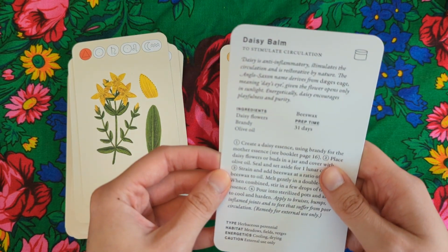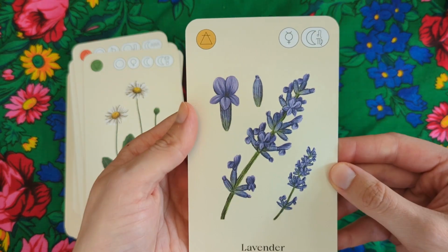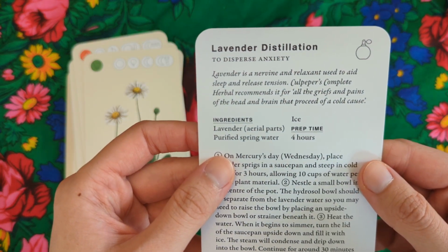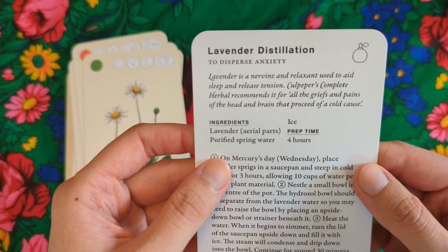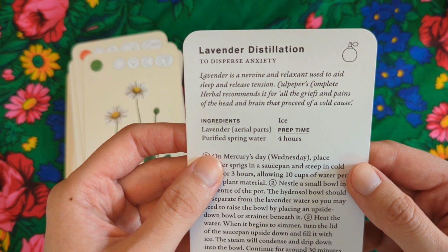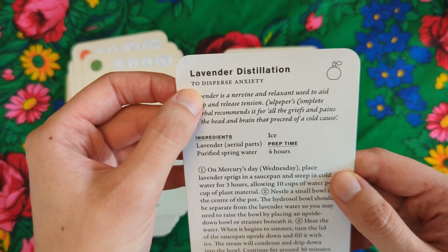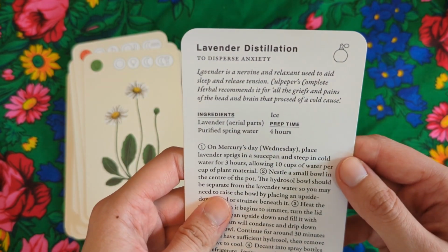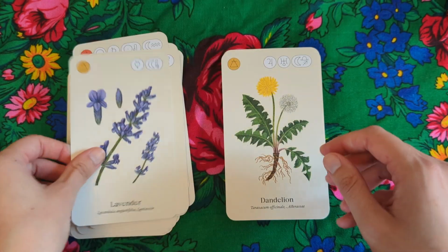Yeah, I think they're quite pretty. Let's take a look and read the blurb here. So we have lavender here, and the little blurb is: lavender is nervine and relaxant, used to aid sleep and release tension. Culpeper's Complete Herbal recommends it for all the griefs and pains of the head and the brain that proceed of a cold cause. And so the tincture that we get here is one to disperse anxiety. So that's the kind of stuff that is on the back of the cards.